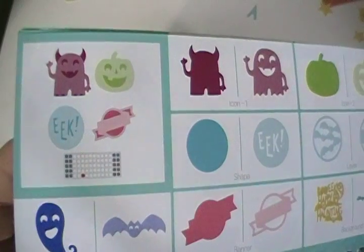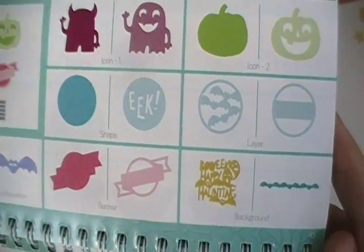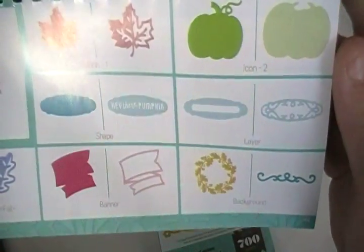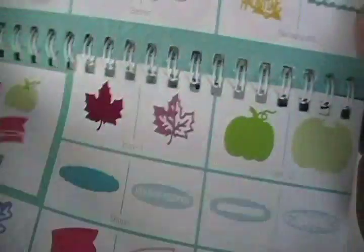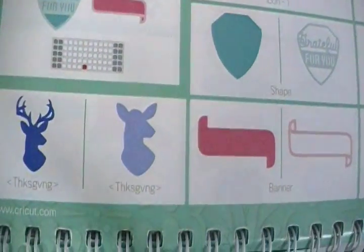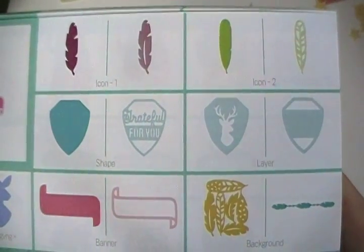Look. Pumpkin. Little monster. Eek! I love that. I'm forever saying that. Hey there, pumpkin. Isn't that so cute? The leaf and the little pumpkin. So adorable. I know, and we're still going. Isn't that crazy? Feathers and grateful for you. Look at the fun antlers and the deer. So awesome.